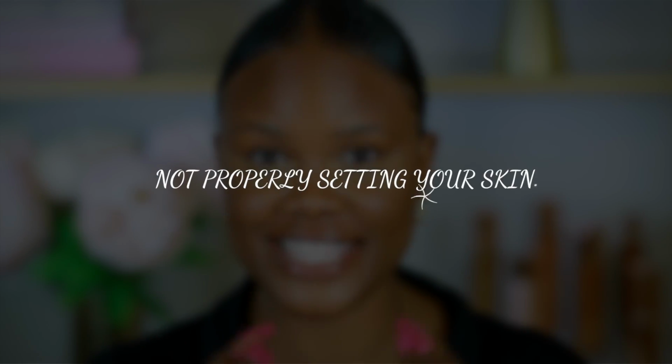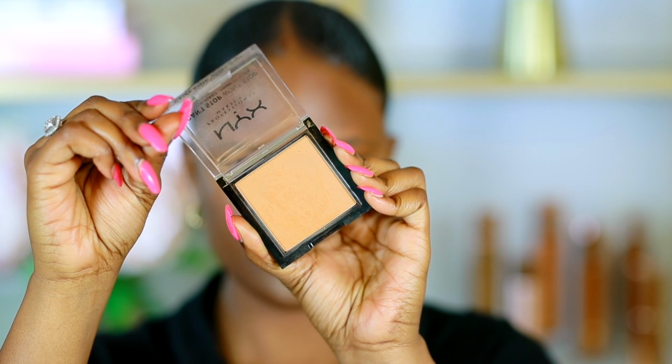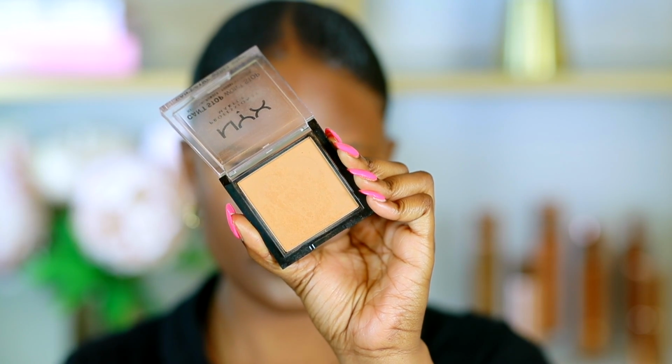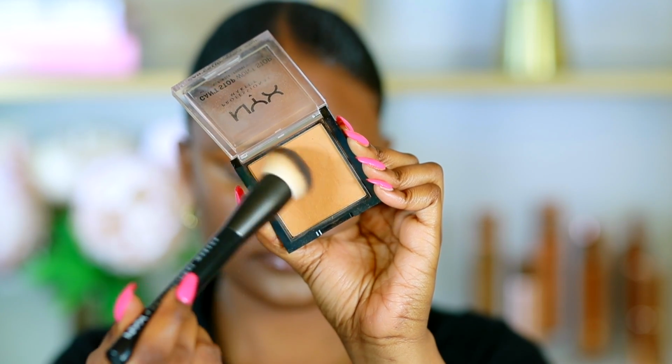All right, so number 5 is not properly setting your skin. So different skin types have different ways of setting the skin, but I honestly feel like any liquid product on the skin should always be set with some form of powder, unless it's really humid outside and in the hot weather. The reason why you should set all liquid products is because they tend to move around the skin a lot. So setting it with a powder will lock it in place so it doesn't move.